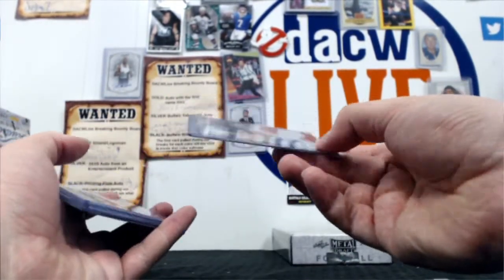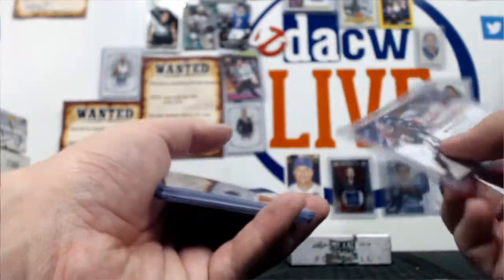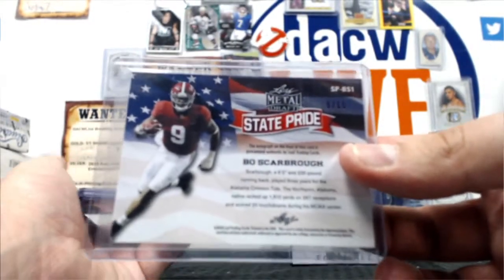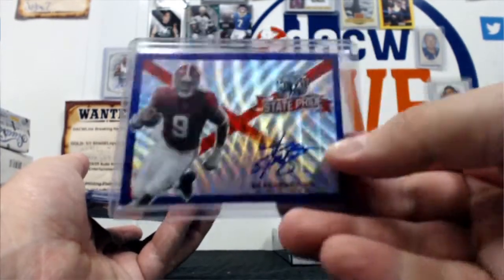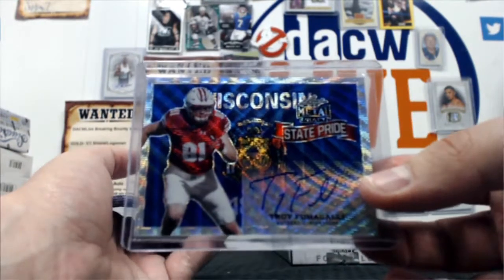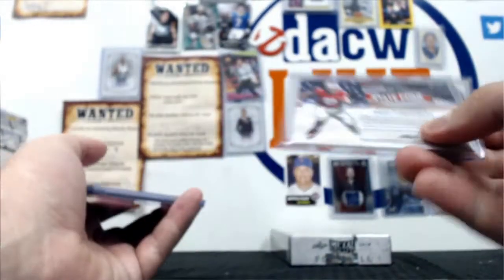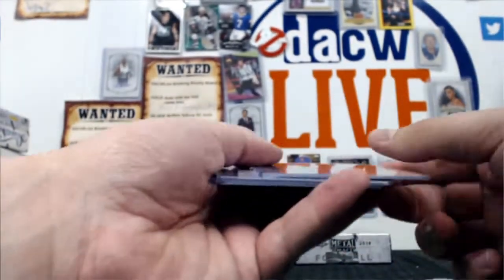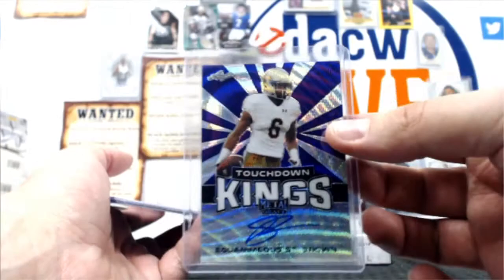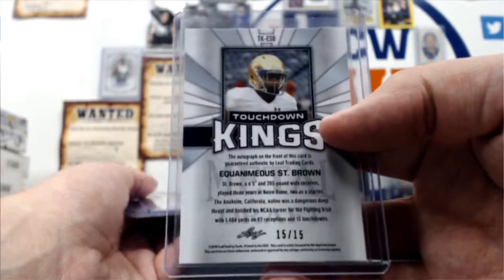Alright, so, Bo Scarborough will start us off. State Pride autograph. That's at 9 of 15. He's from Alabama, you know, went to Bama. Makes sense. Next is Troy Fumagalli, State Pride, clearly from Wisconsin. And that's not numbered. He's on the Broncos. Touchdown King autograph, Equanimeous St. Brown. There we go, that's fun. That is 15 of 15. I think he went to the Packers.